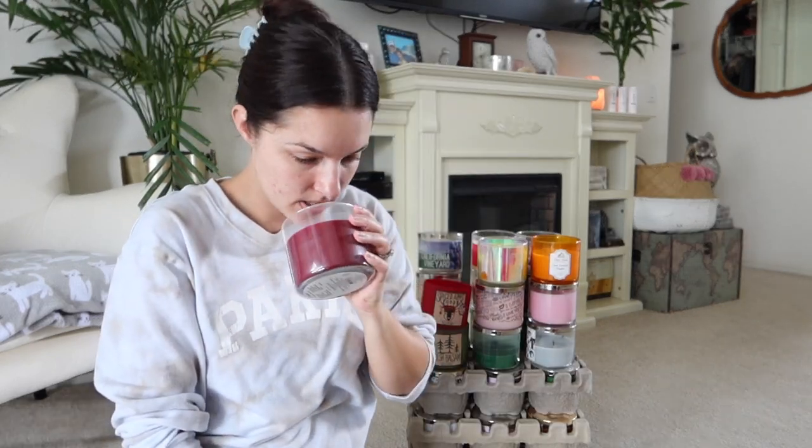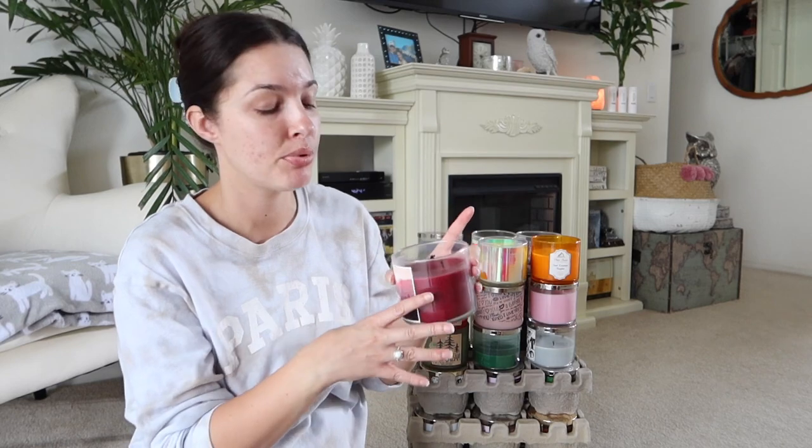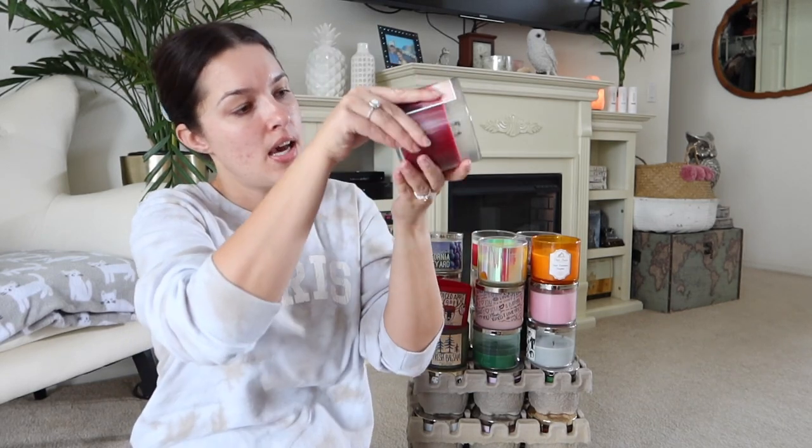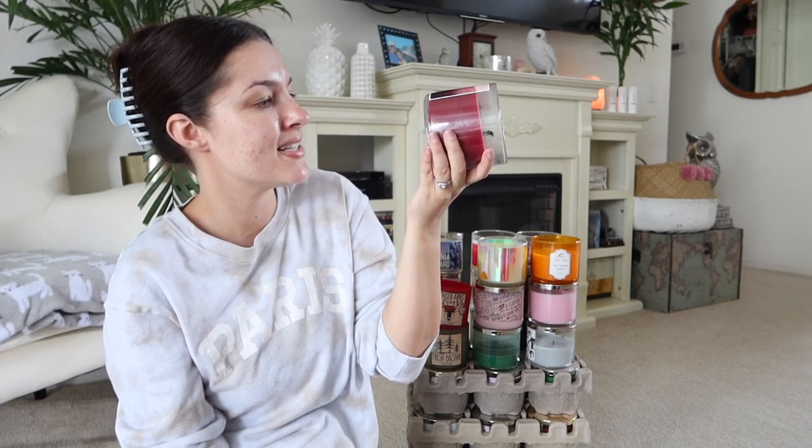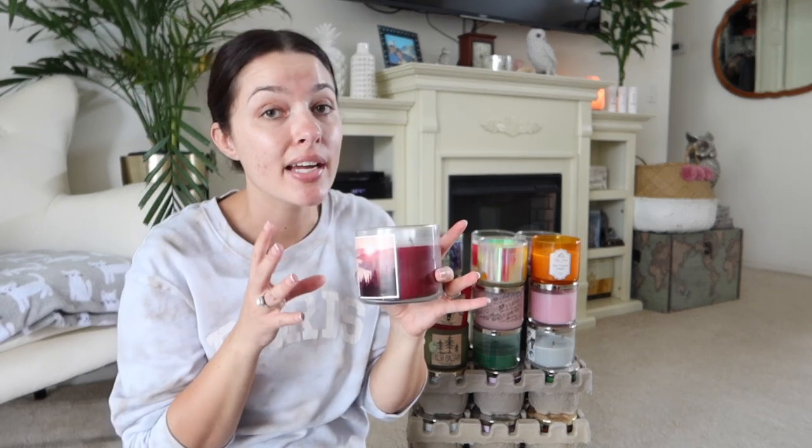It's very soft. Cranberry Woods, one of my mom's favorites, not my favorite. I think I actually might gift this to her because every time I light it, I blow it out fairly quickly. This one is tart cranberry, cinnamon bark, forest cedar, and golden amber. You would think those scents would be my favorite, but I think the cranberry is just too sweet tart for me, and I'm not a huge fan. So we're gonna put that in the give to mom pile.